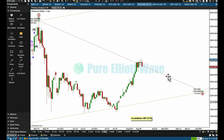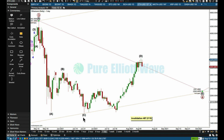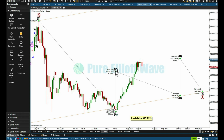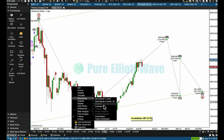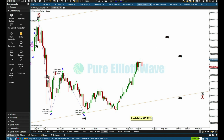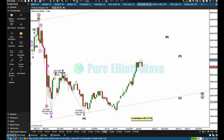Okay, let's get some labels in for a triangle and see how the subdivisions fit. Oh no. So A would be over. Is this the low? No, here's the low. So this looks like a zigzag. A, does this look like a pretty good impulse? I think so. If I have B over here though, then that would have a truncated C wave, and now C doesn't actually look very good.